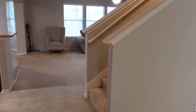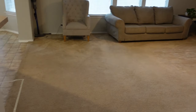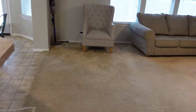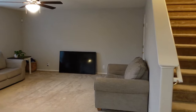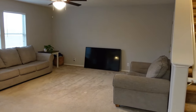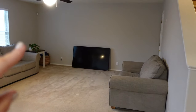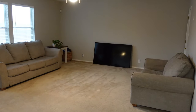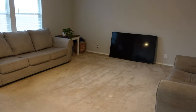So here's the stairs, and you can walk straight forward, and this is the main living room. Ignore the tape on the floor. That's a sneak peek, a hint at future projects. So this is the living room here. It's a pretty good size, but it's kind of boring. It's just a blank slate. So the plan is I want to do built-ins right here with the TV up top and a fireplace underneath.